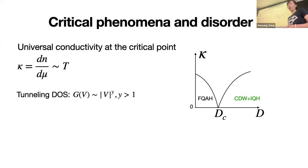And there are also sharp signatures of this critical theory describing the transition. First of all, there will be a universal conductivity in transport at the critical point, which we'll return to later in detail. If we consider the compressibility, the derivative of the density with chemical potential, by power counting the compressibility scales linearly in temperature, so it vanishes at the critical point as we tune the displacement field D. The tunneling density of states measured by STM is also sublinear in the voltage.